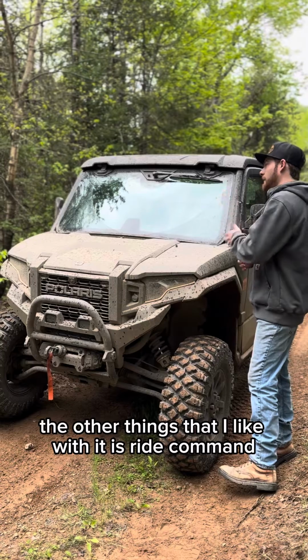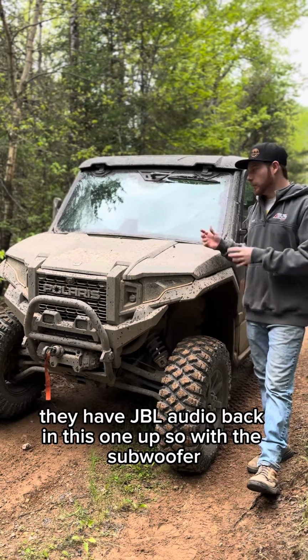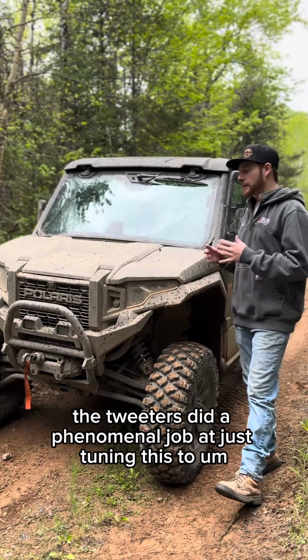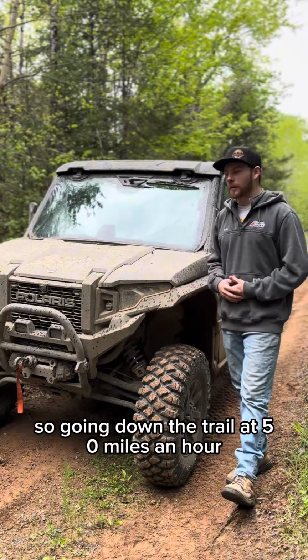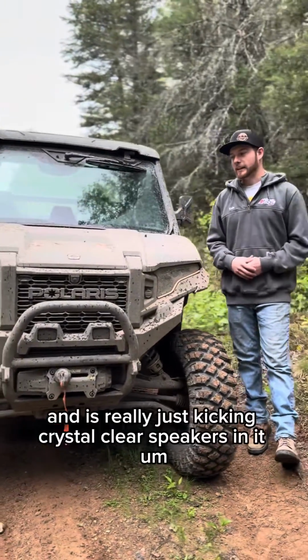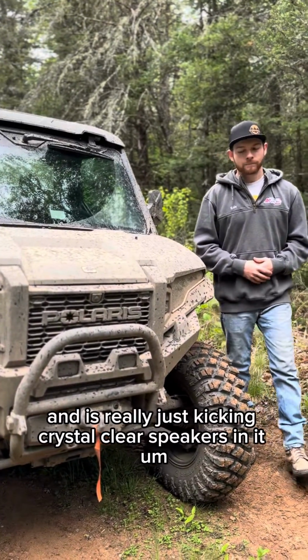The other things that I like with it is Ride Command. They have JBL audio backing this one up, so with the subwoofer, all the audio speakers in there, the tweeters, they did a phenomenal job at just tuning this to the Xpedition's quality of the machine with JBL. So going down the trail at 50 miles an hour, we can hear it the entire time. It has tons of bass, tons of mid-range, and is really just kicking crystal clear speakers in it.